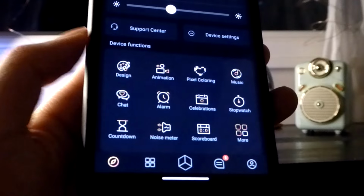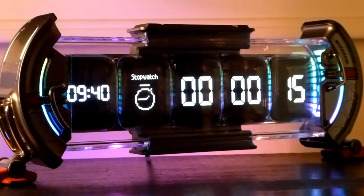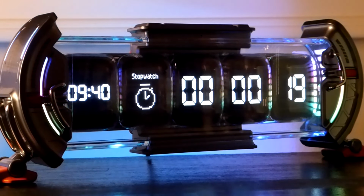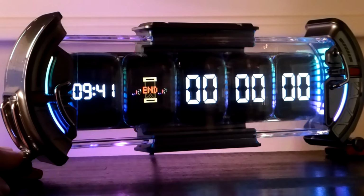Other ones here, though, including a countdown timer, as well as a stopwatch, and even a scoreboard. We're able to still see the time here on the left side, as well as the stopwatch here on the right in terms of seconds which have elapsed. And by the way, it does have a small speaker built in that you can use for an alarm clock function that will give you a quick reminder once it reaches down to 0.